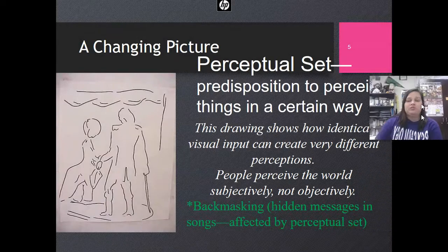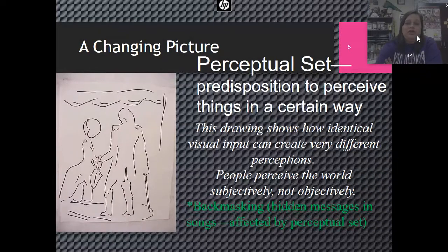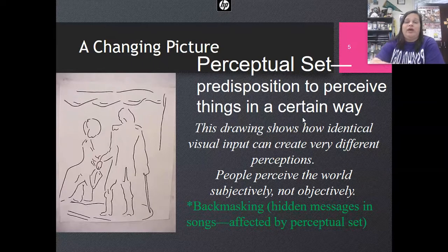So much of what happens with perception actually has to do with our own experiences or predispositions to perceive things in a certain way, our perceptual set. It could be based on our own culture, our experiences, the environment we're in at that moment, just things that have happened to us recently. All of that can change the way we perceive something.